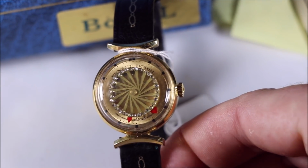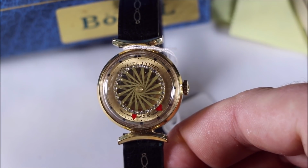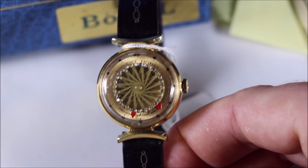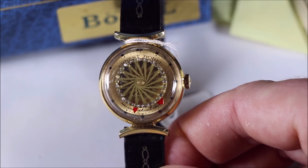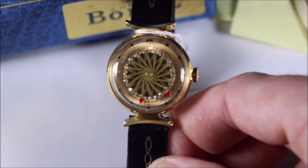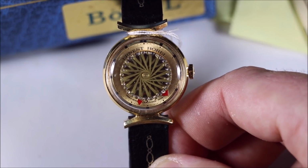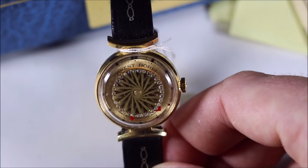So check out that cool dial. Just an awesome, awesome ladies watch. I mean, this is as good as you can get. Box, papers, the thing looks brand new. It's got a cool mystery dial that does this kind of optical illusion thing on it. It's got the little rhinestones that sparkle. This is just an awesome, awesome little ladies watch.